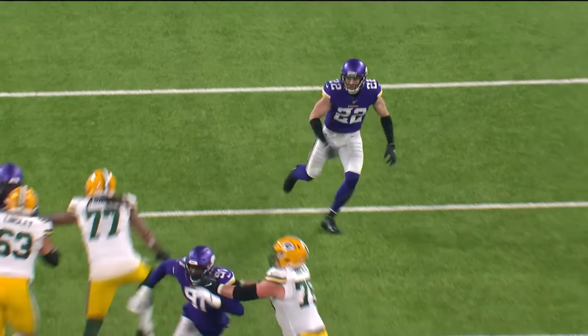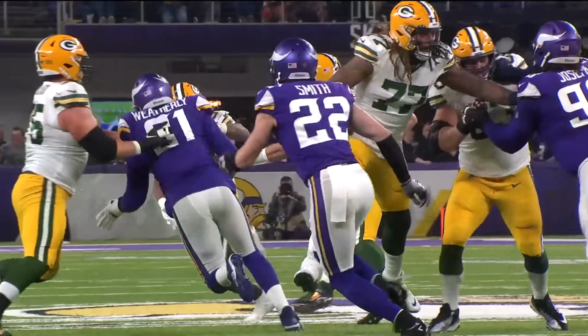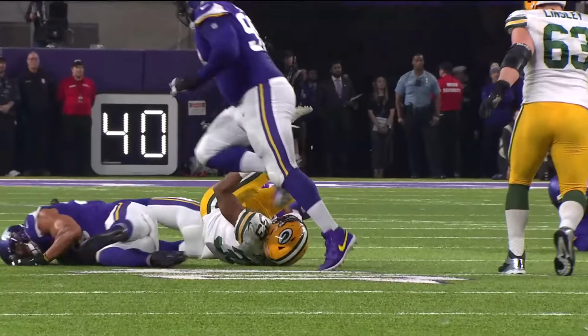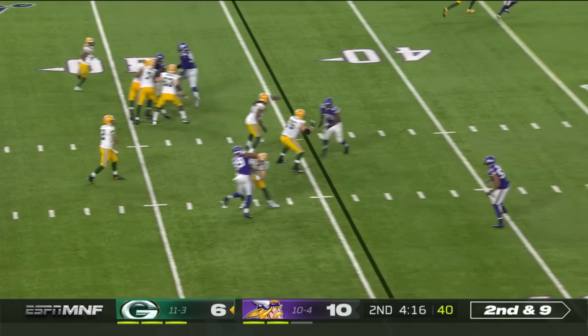And notice where he came from. He came from the safety position of depth. He wasn't around the line. Watch him come all the way down. And that safety is not accounted for in the run blocking scheme. That interception that he threw was his first in his last 6 games against the Vikings.